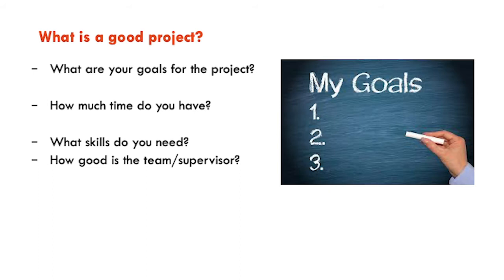with this project. Is the goal to learn more about the topic or the specialty, or get experience of working with a clinician or a team? Or is your goal to complete a project to present it at a conference or publish a paper? It is critical that when you go into a project, you think about what your goals could be. You may have multiple goals, which is fine, but it's important that you talk to your supervisor and your team about what you want to achieve with this project.